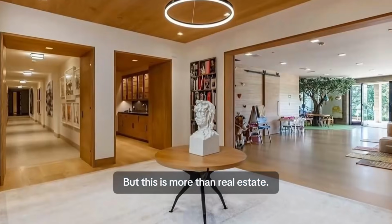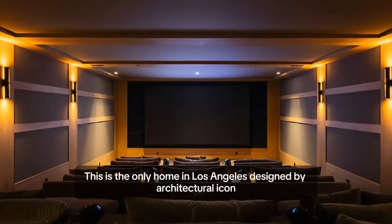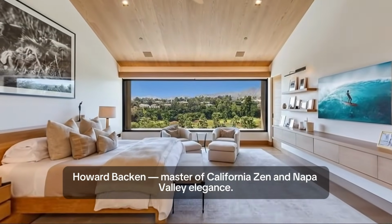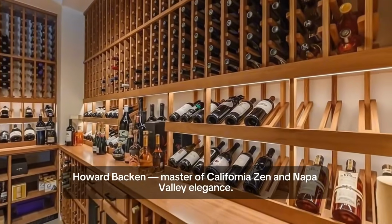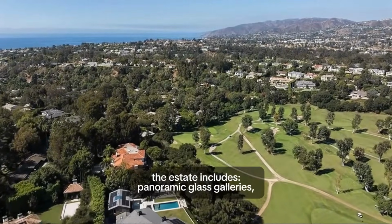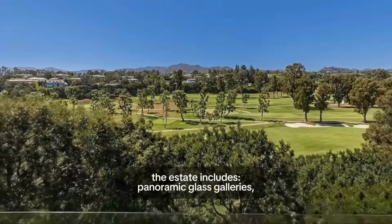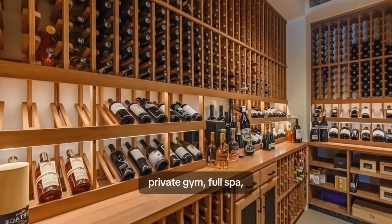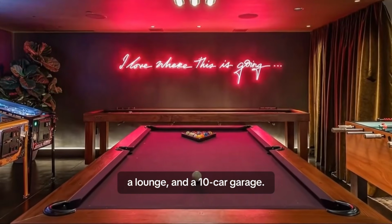But this is more than real estate. This is the only home in Los Angeles designed by architectural icon Howard Bakken, master of California Zen and Napa Valley elegance. Tucked into 3.6 acres of total privacy, the estate includes panoramic glass galleries, a 12-seat cinema, a wine cellar, private gym, full spa, a lounge, and a 10-car garage.